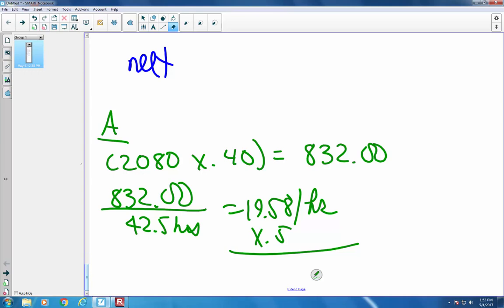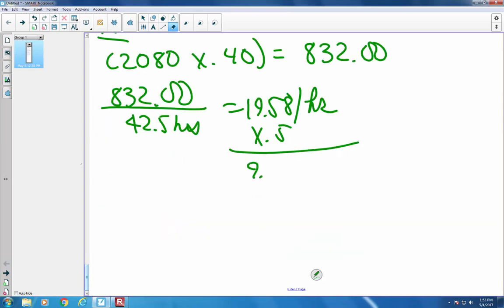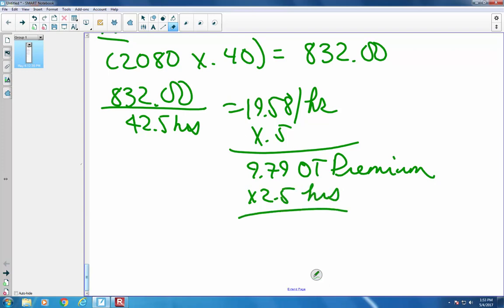So 9.79 is my tack on. That's called an overtime premium. And I get that for the last 2.5 hours. So my gross paycheck is $832 as my base, right? Plus 2.5 hours, I get that little 0.5 premium.